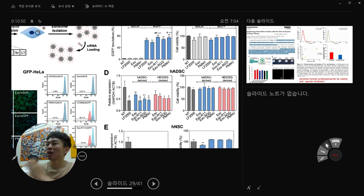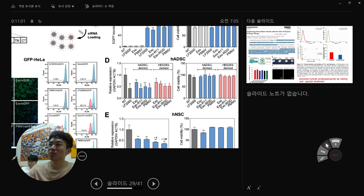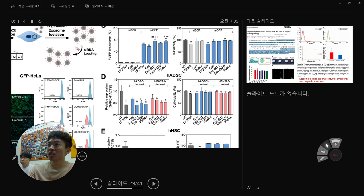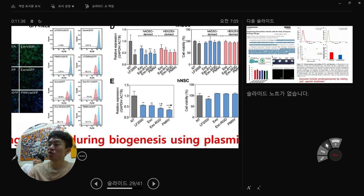Even in stem cells, they can observe this. This time they use GAPDH, so they knock down GAPDH. Lipofectamine gives like 50% knockdown, and then adipose-derived exosomes or artificial exosomes knock down in a similar way to Lipofectamine, and not much change in survivability. You can ask, why do we have to use exosomes? Because with Lipofectamine survivability decreases a little bit, but with exosome, not much decrease. So the merit of using exosome or artificial EV is their biocompatibility. And even in human NSC, we can successfully knock down GAPDH.